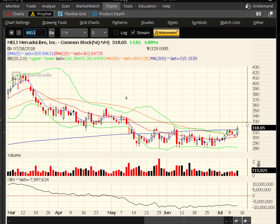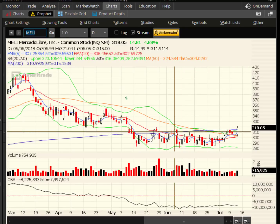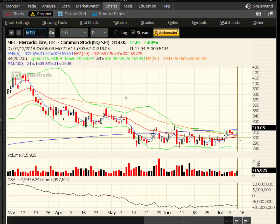I zoom in. Today we closed above the 200-day moving average in purple, and we closed above the previous little mini swing high back in June. The point is, we're above the 200-day in purple, the 50-day in orange, both institutional moving averages, and we're above the short terms, the 5 and the 20. Volume today was decent. I might consider a stop if I wanted to go long here, maybe at the 20-day EMA. Right now, that's at 302.69. You know, looking at what, 16 bucks or so.